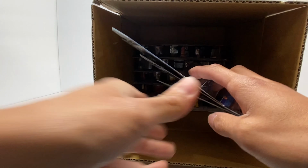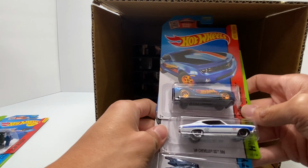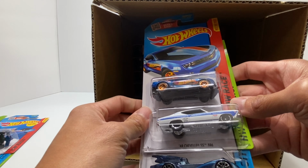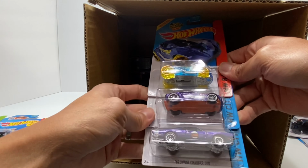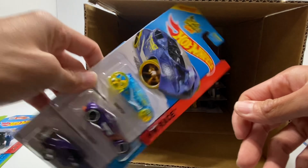Let's see what else we got here. Another Batmobile, Copo Camaro, Team Hot Wheel livery. And then you got this matte white 69 Chevelle SS. You got a Dodge Charger 500, Torque Twister, and a Vendetta.